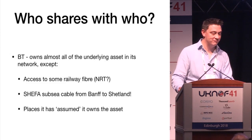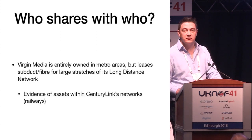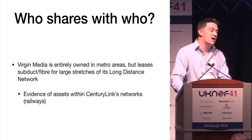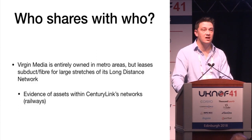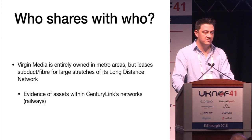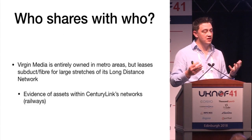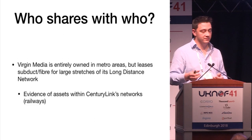Yeah, I thought maybe not. Virgin Media does largely own it. Well, it entirely owns its metro network, but in the long distance, there's evidence of it going down the railways again. The railways are a really common recurring theme, so presumably CenturyLink's network. When we look at maps that we've got there, they've obviously got enormous density in metros where they've built cable network, but outside of the metros, it seems to follow the railway paths.